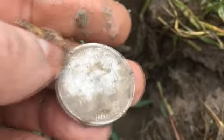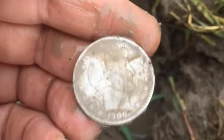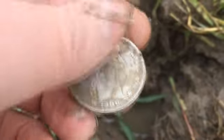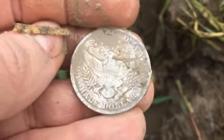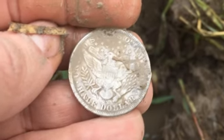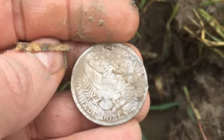Oh yeah. Barber half, baby. 1900. Killer find. Let's see if it's got a mint mark on the back. Oh, 1900 New Orleans mint, barber half. That's a sick find. I knew there was a good coin out here somewhere.